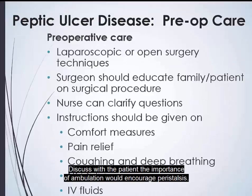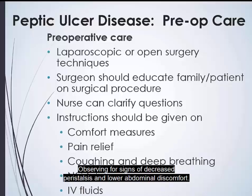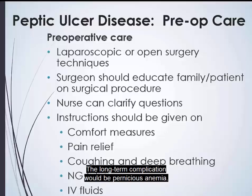Discuss with the patient the importance of ambulation to encourage peristalsis, and that an NG tube may be placed and must be in working order and patency maintained. Observe for signs of decreased peristalsis and lower abdominal discomfort. Review the need for accurate I's and O's, vital signs every 4 hours, frequent position changes, the IV therapy, and observation for signs of infection. The long-term complication would be pernicious anemia.